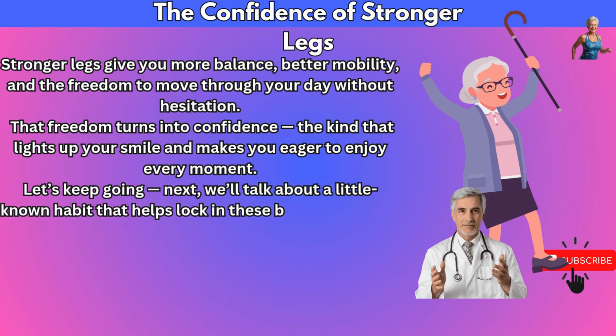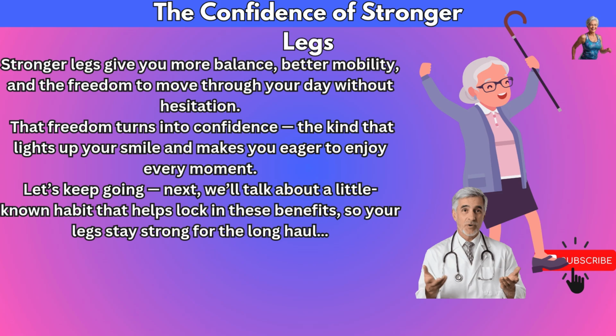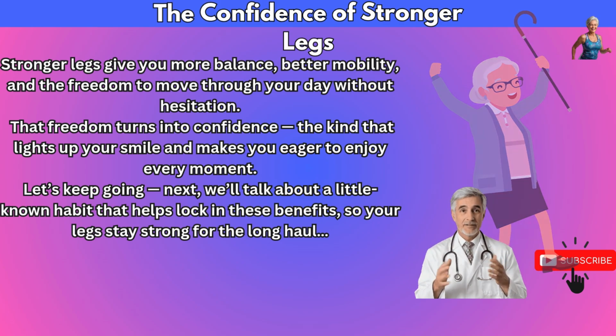That freedom turns into confidence, the kind that lights up your smile and makes you eager to enjoy every moment. Let's keep going. Next, we'll talk about a little-known habit that helps lock in these benefits, so your legs stay strong for the long haul.